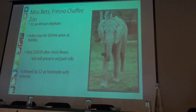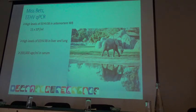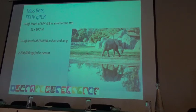Callie's going to talk a little bit about the pathology in her and some of the other Africans. And then one of her herdmates also got EHV3B after her death. She had the high levels, 11 million per mil. And we found 200,000 VGEs per mil in the serum.